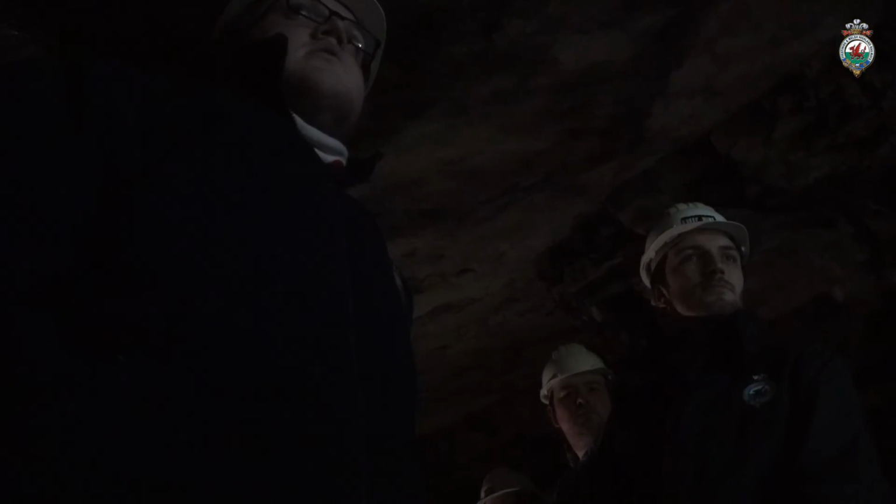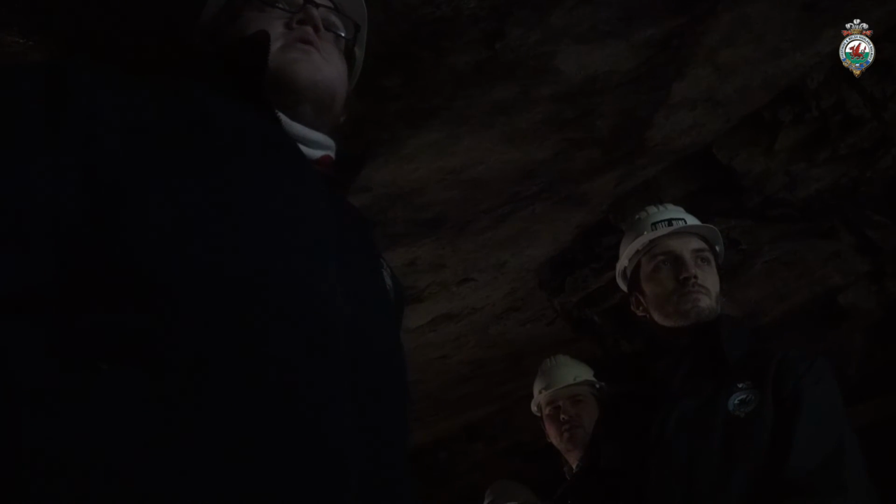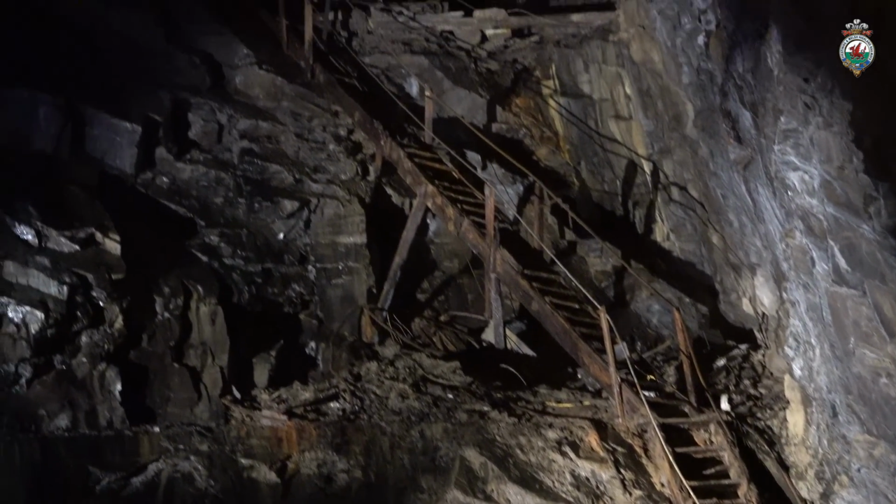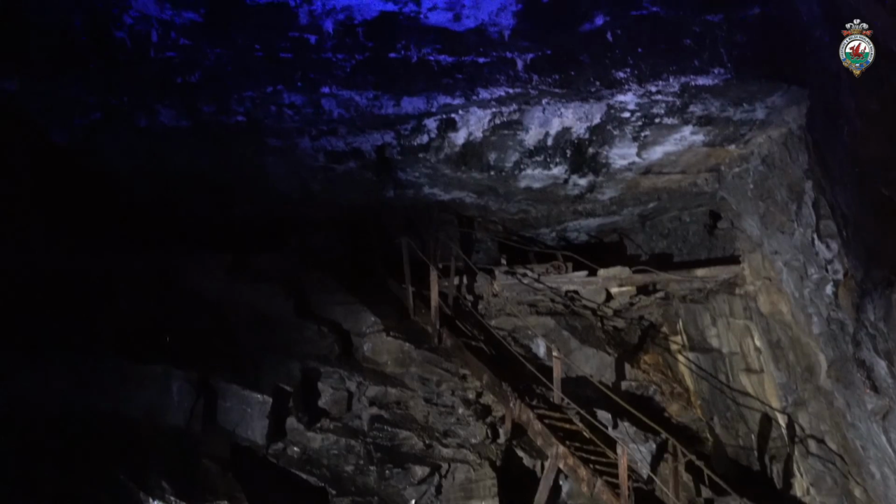Can anybody tell me, what do you think this rock here is called? I can give you a clue. Think where we are today. Slate. Good, well done, sir. Well done. Yeah, I know everybody thinks it's a trick question. Perhaps I may be permitted to tell the tale with a little more accuracy.